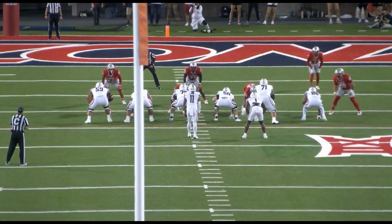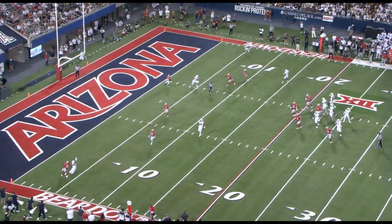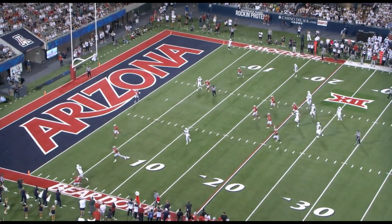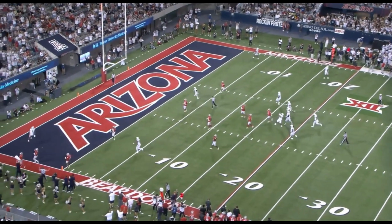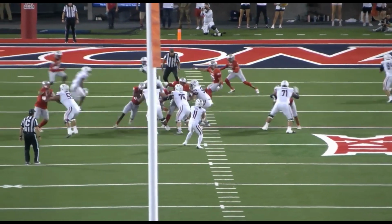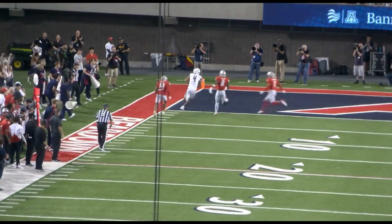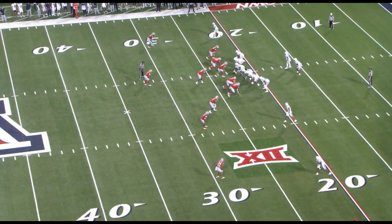But the strong-handed reception is what I love the most. Plucking the ball, helmet height or higher, away from your frame, and then he just makes it look easy, guys. Tetairoa McMillan, truthfully, makes it look easy. And for his quarterback to just fire that in there with everything he had. And again, Tetairoa McMillan, T-Mac, being able to do what he does.